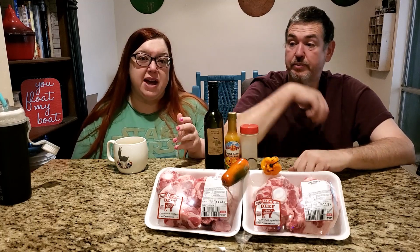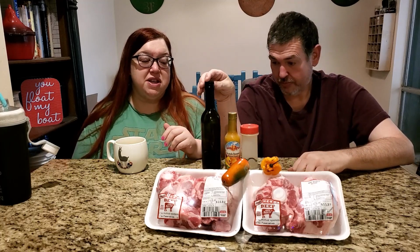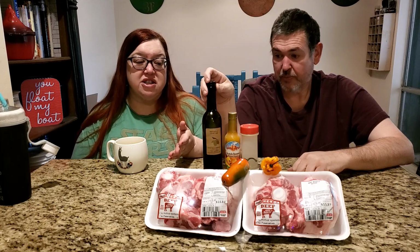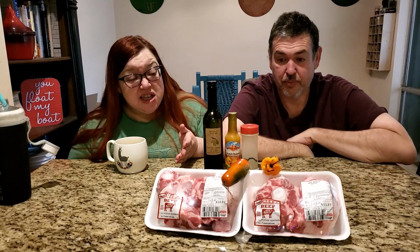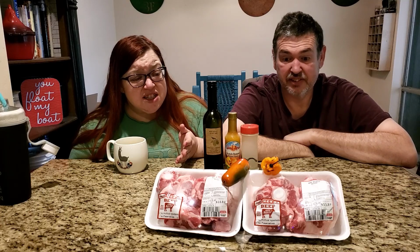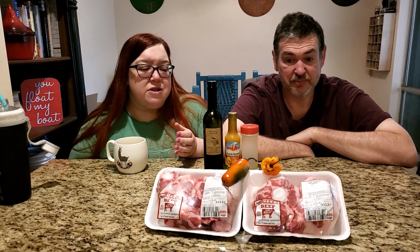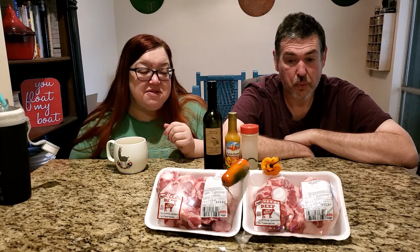They didn't have any of the big packages at the HEB that we went to, so we had to buy the small packages, so it ended up being kind of pricey, actually. Yeah. I think it's $7.97 a pound. I just think that's really high for oxtail. Yeah, it is. I like it when it's generally around $3-4 a pound, but it's part of the challenge, so we're going to do it.